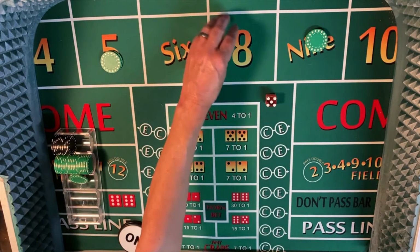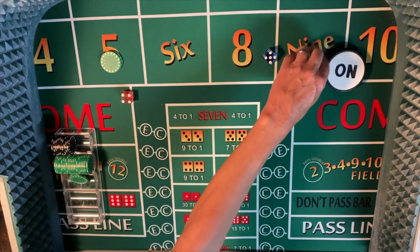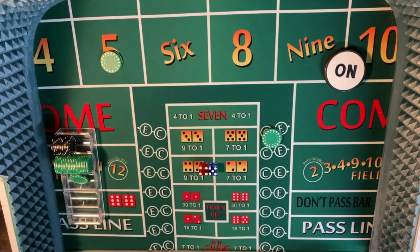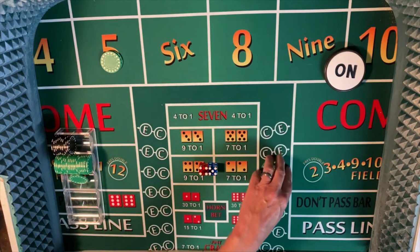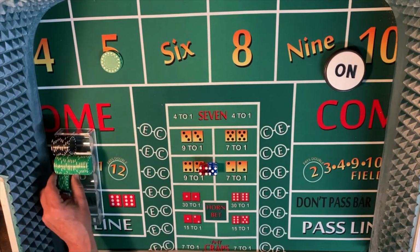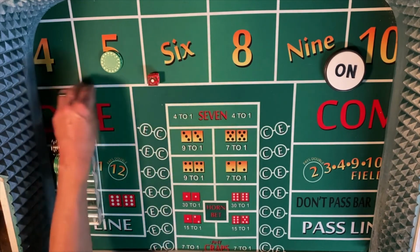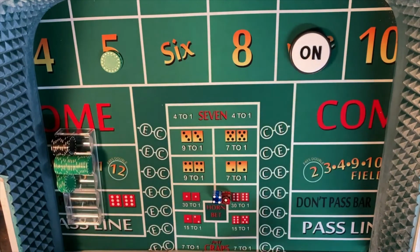And that's yo 11. That's a front line winner. And there's a 9. So the number is going to be 9. So we do win that bet. So we'll pay that off and rack that up. And here we go. That's 4-2. That's an easy 6. And there's an ace-4 for the 5. So that's a winner for us.